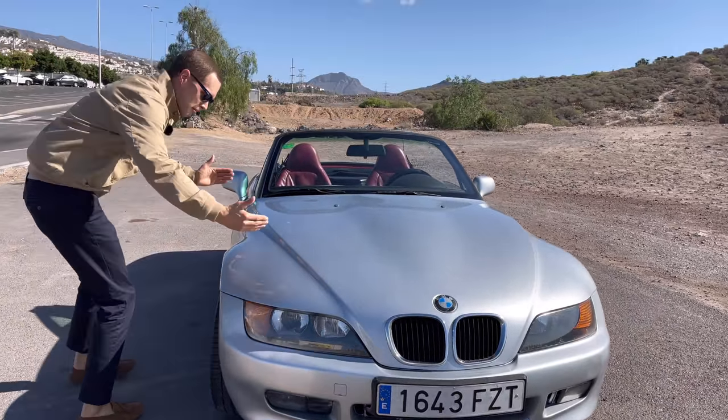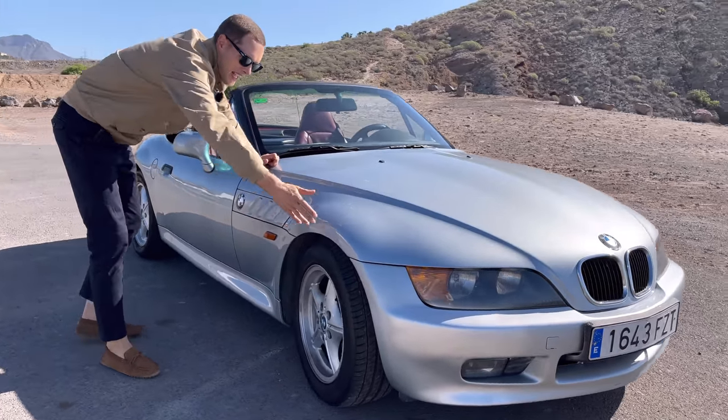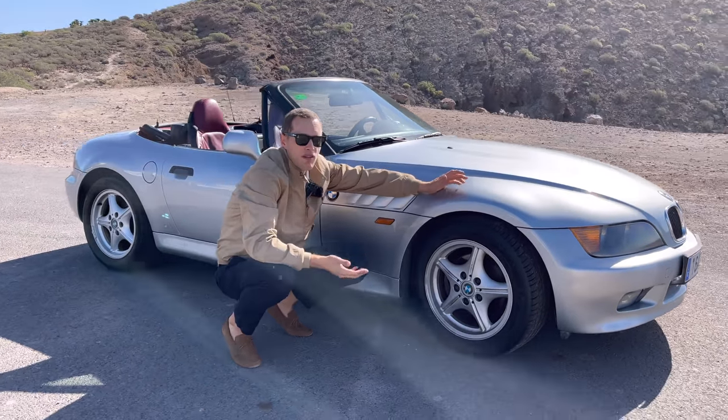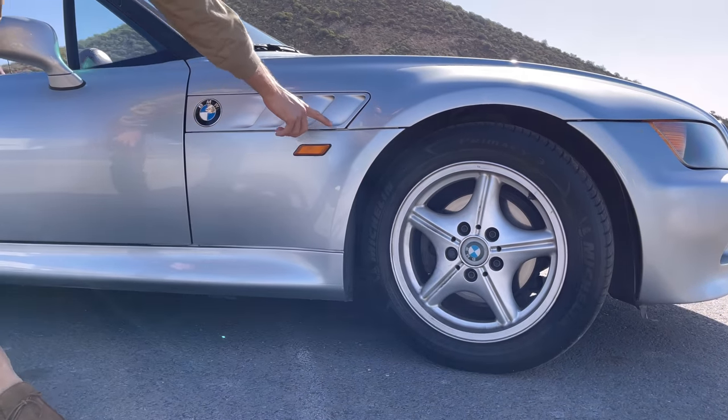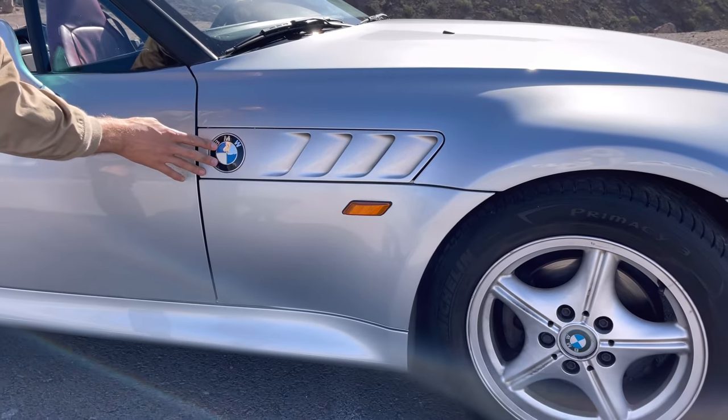Coming around to the side, the muscular arches, front and back. It's even on this, which is one of the base models, they all look brilliant and muscular. Great looking vents there with a BMW logo.